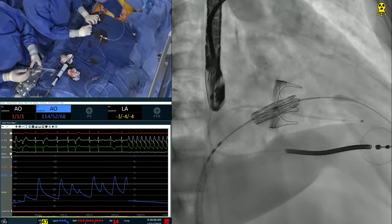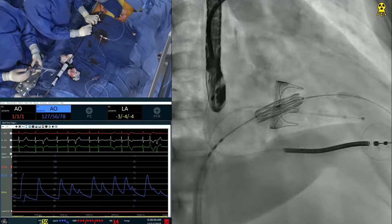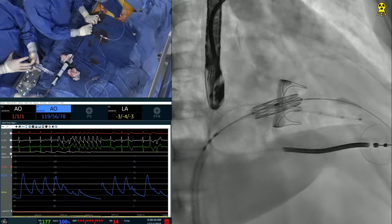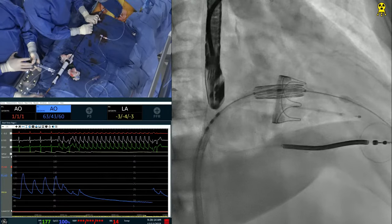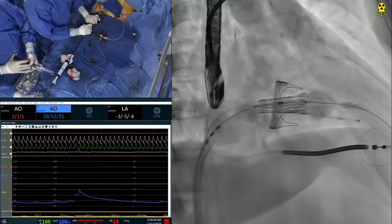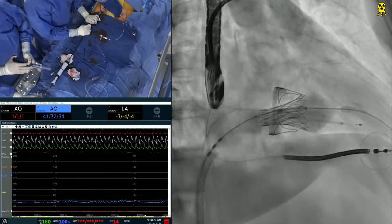As you're going up. Okay. Pace 180. 180. Go a little more in now. Go up. In a little bit. In. Okay. Good. We are good, right? Yeah. Go. That's good. Go. No, just pull it back. You are good there?